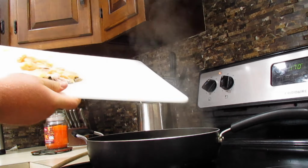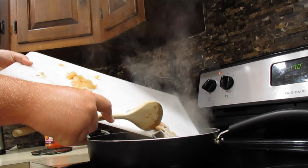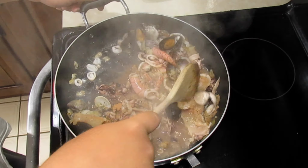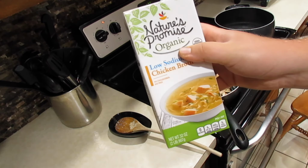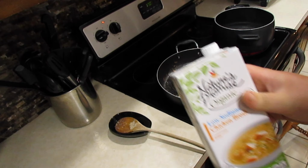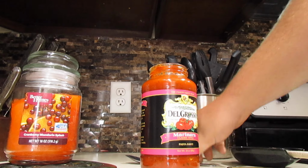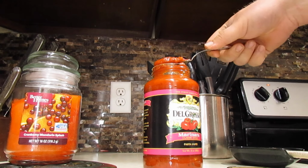Alright, there we go, we have our fish. It's thoroughly seasoned with salt and pepper. We're just going to add it into our boil. Next step guys is to start boiling some water to add to your noodles, but I forgot to mention this, you also need some chicken broth. I'm just going to add a little bit here to the mix. Alright guys, just add some marinara sauce. I'm just going to be taking spoonfuls and dumping it into the dish.